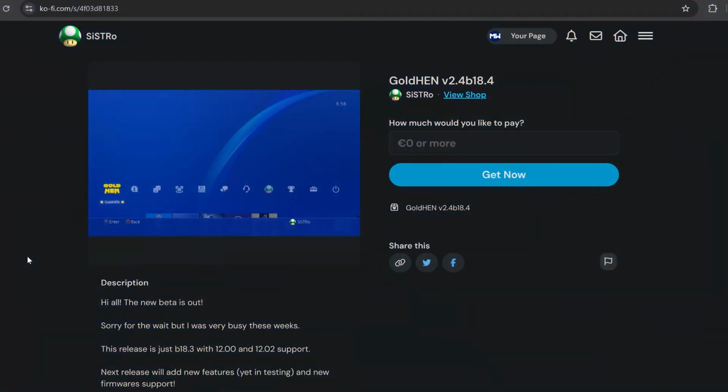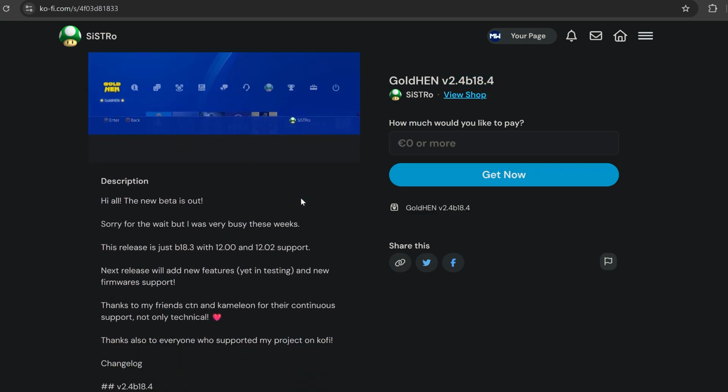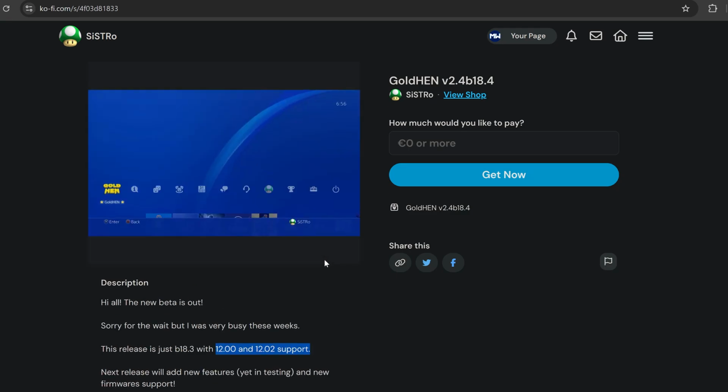So it looks like we now have the release of GoldHEN version 2.4b18.4, which now adds official support for firmwares 12.0 and 12.02. So we can now jailbreak on 12.0 to 12.02 using GoldHEN.